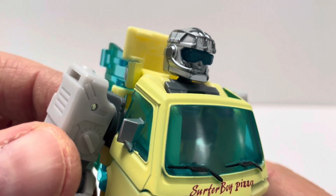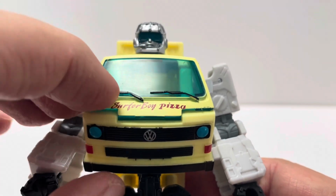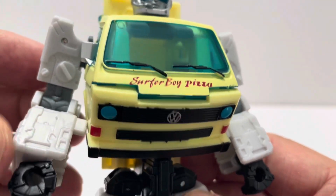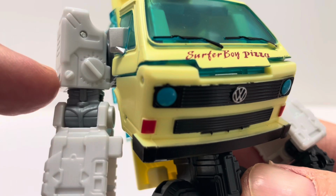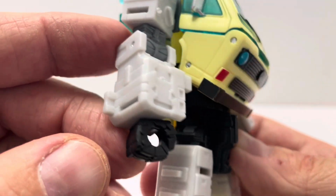Very cool, you get some nice detail. Going down, you do see the whole front of the van right here, and we saw most of that in the van mode. Now there is some nice molded detail on the arms here. You get some switches and dials and things. There's some really cool molded detail there. And that is about it.